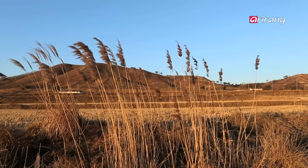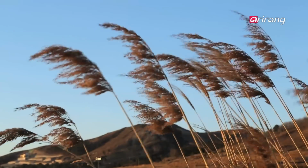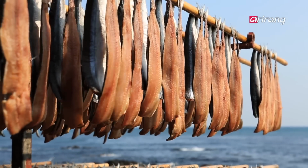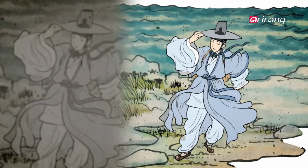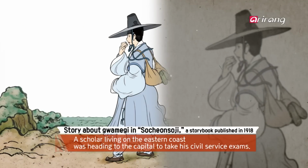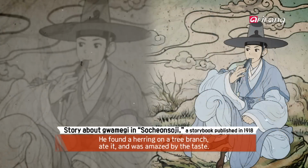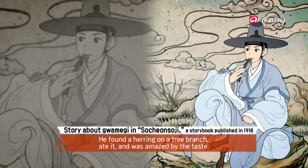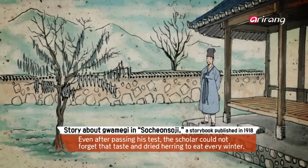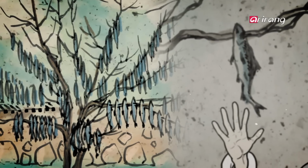Pohang has the best geography and climate for making Gwamegi. But there is another interesting story about the origin of Gwamegi. A scholar living in Pohang was heading to the capital to take his civil service exams. He found a herring hanging from a tree, tasted it and fell in love. Even after he passed the exam, he couldn't forget that taste, and every winter he would dry some herring for himself. This is the first Gwamegi.